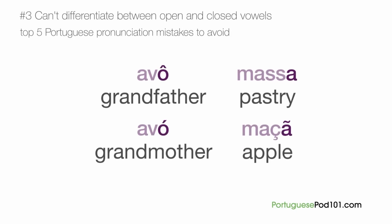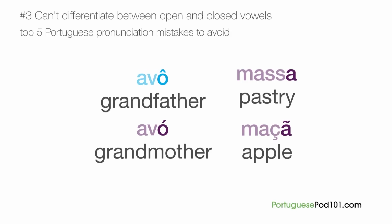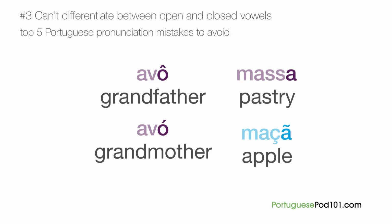Listen to the following examples. Avô, avó, massa, maçã. We'll cover all the different Portuguese vowel sounds in the next lesson.